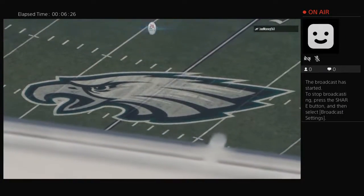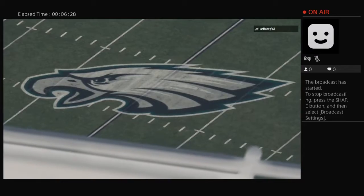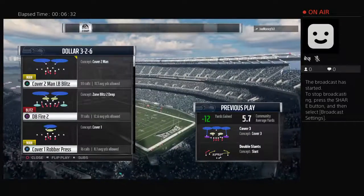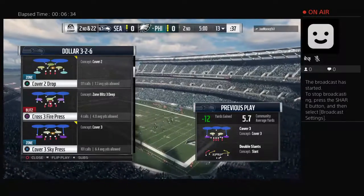Back live with Charles Davis. I'm Brandon Gaudin. It's the Eagles with the ball here to begin quarter number 2. But they face a 2nd and long to start things out.